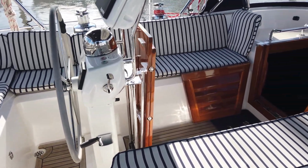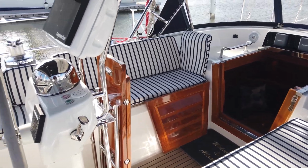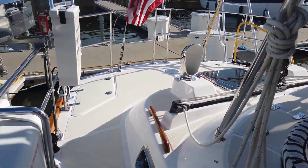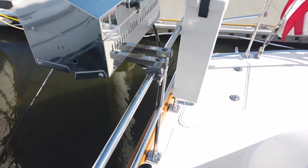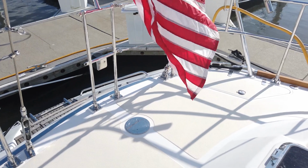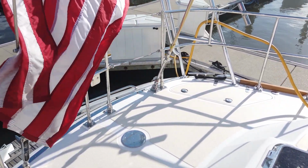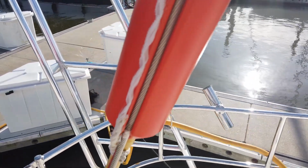The cockpit cushions, the varnish, everything is immaculate. We'll step into the cockpit here in a minute. Back here we have a Winslow 6-man life raft that's all in service. Magma grill, life sling. And then my favorite spot on the boat is this aft deck. There's lots of room back here. You can set up some tables or some patio chairs while at anchor. It's just a great social spot on the boat.